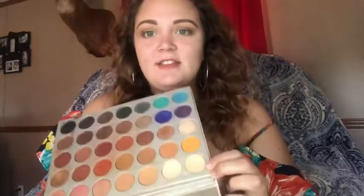And to go into my Jaclyn Hill palette. Why is that light being like that? I'm going in my Jaclyn Hill palette, and I'm going to take this first shade right in here, and just put it on my lid with my finger. Alright, there's that shade right there. Very, very pretty shade.